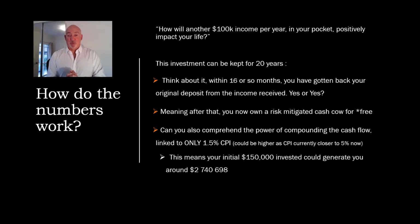How do the numbers work? Well, maybe we can ask you, how will another $100,000 per year in your pocket positively impact your life? Because this investment can be kept for 20 years, can be kept for longer or shorter. Think about it. Within 16 months or so, you've gotten back your original deposit if you've put down a 20% deposit. Yes or yes? Meaning, after that, you now own a risk mitigated cash cow for free, which I put in inverted commas.